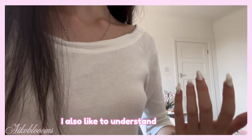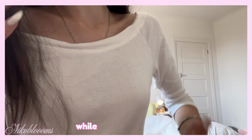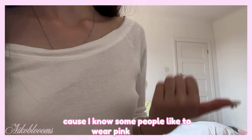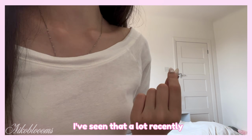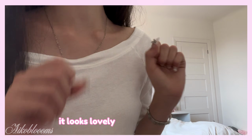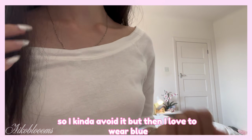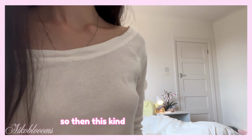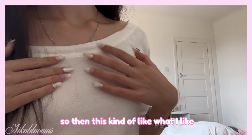I also like to figure out myself while wearing what colours suit with what. Because I know some people like to wear pink and teal. I've seen that a lot recently, and personally I don't like how it looks on me. I'm not really a fan of the pink and teal. It looks lovely on other people, but personally I don't, so I kind of avoid it. But then I love to wear blue, navy, white, pink and stuff like that, so that's what I like to wear.